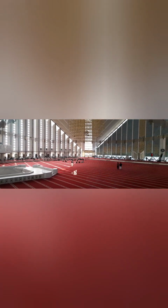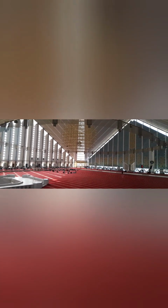So you can see the magnificent size, it's huge. At the moment you see the children praying and learning the Quran. Nobody's allowed in, but the kind man let us in to record for you guys, just to show you where it is. 10,000 people can pray inside this mosque, the grand mosque, 10,000, which is huge.